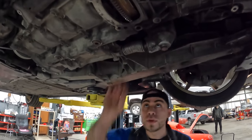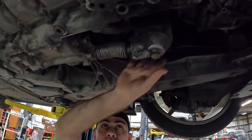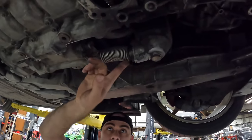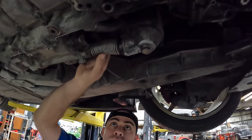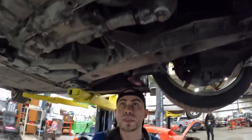I did notice this bad boy right here. What's that? This is just an oil pipe that connects the oil tank with the oil pump. Oh, the dry sump tank. Yes. This right here is not supposed to be bent or crinkled. It's pretty stressed, so that could sprout a leak anytime. I've seen them leak before, but this is pretty bad.